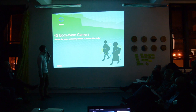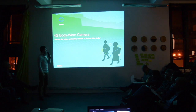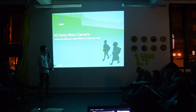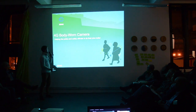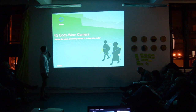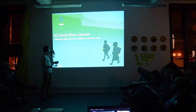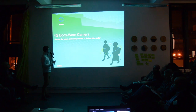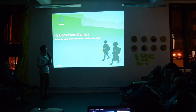They're engineers as well. So we are a team of 3 engineers. So I guess that's why we are the only ones who come up with a hardware-based solution, not like everyone else over here. So to start with, I'm going to briefly present our case. I'm going to present a 4G internet connected body-worn camera.